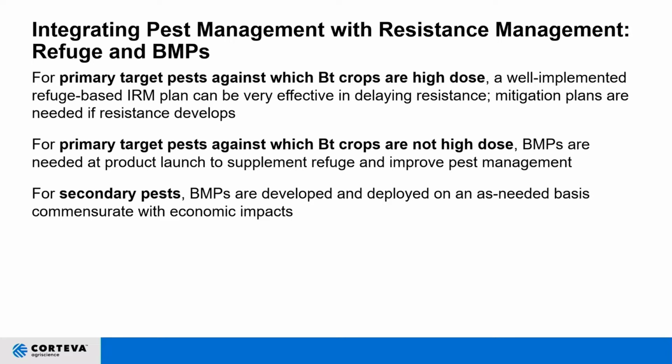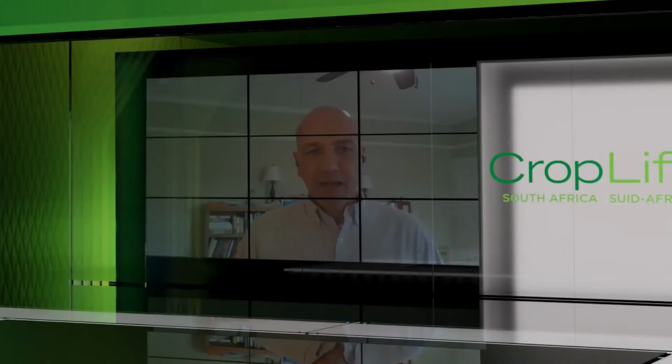But what we've seen is, for primary target pests, those that really drive the economic decision of a farmer to purchase the BT trait, those that are expected to be regularly present in the system and regularly require control in a conventional maize, in BT maize, the refuge can be very effective in delaying resistance. But as I said earlier, most primary target pests, BT crops are not high dose. The insects are not highly susceptible or highly sensitive to the BT proteins. So additional management is likely to be needed right from the start for those kind of pests that, again, are regularly present at damaging levels and only somewhat reduced by the BT traits.